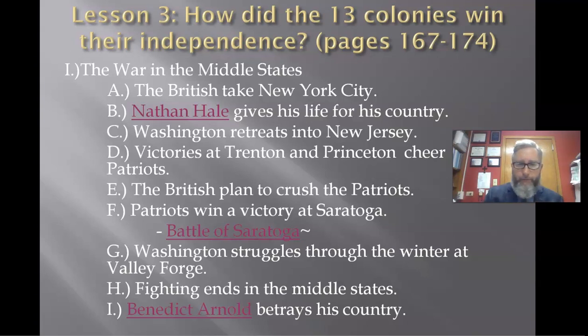Benedict Arnold is also something that's mentioned. There's a video on him as well. When you hear the word traitor, think of Benedict Arnold.